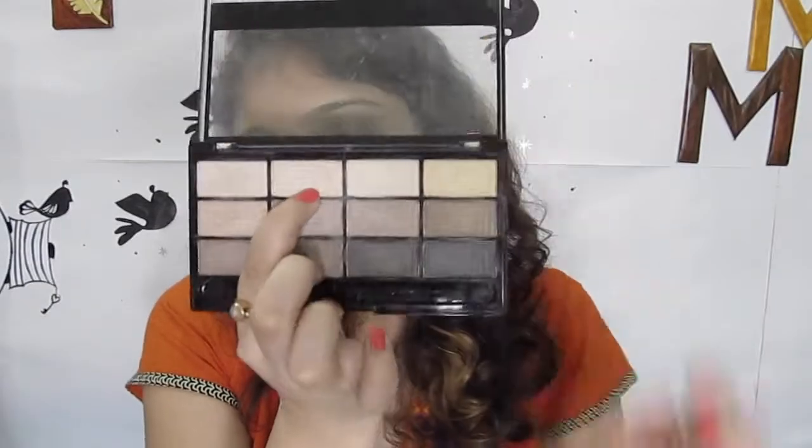For my inner corner highlight today and also highlighting my brow bone, I'll use this number 2 shade, which I believe is my favorite eyeshadow from all of this because it just works better than most of them, and it's not too patchy and it's not the worst to blend. But that doesn't really say much about the palette if you just like one shadow from the whole thing.